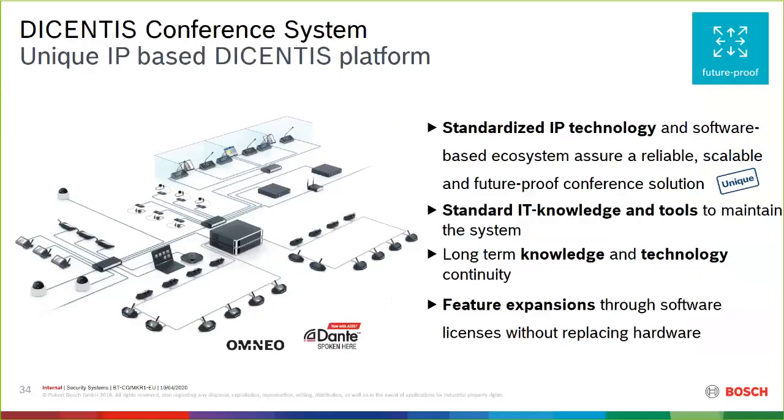Future proofing. As I mentioned, you'll see this a lot on Bosch products: Omneo. I could do a whole other hour on Omneo. So in its most basic terms, Omneo is standard Dante audio as the audio platform, and standard OCA, open control architecture, for the control platform. We take that and encrypt it, and more on the encryption in the next slide, and put that over Cat5, and that is what Bosch calls Omneo.